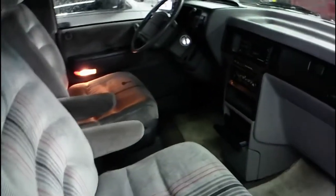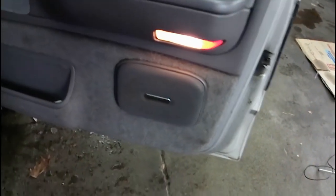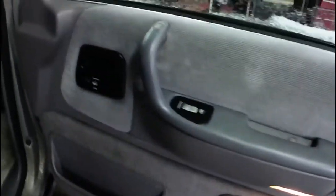And there is the very 90s interior. It does have the Infinity sound system, which was kind of a staple of Chrysler. I had it in my 96 Sebring convertible. These armrests are awesome. They're always so comfortably placed. All right, let's go take this outside, get it on the road, take it for a ride, and look at the interior a little bit more.